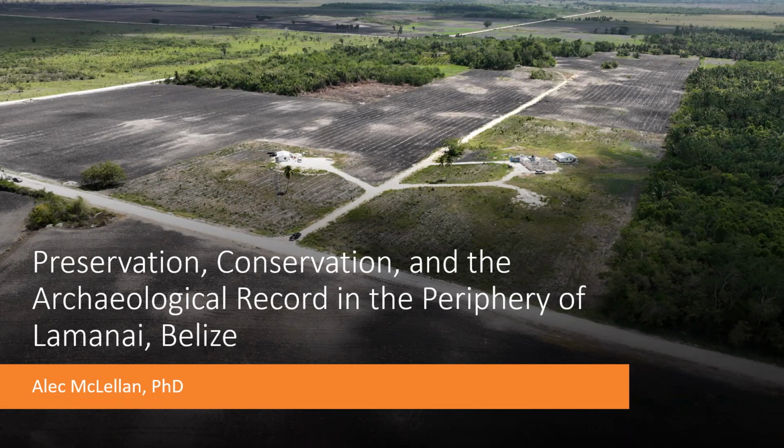The photo in this slide shows the state of the archaeological record at Coco Chan, which is impacted by agriculture, cow pasture, roads, and houses, with only some of it that is still forested. The isolated limestone debris fields that mark the landscape are the remnants of ancient Maya houses. It is the record of these houses that we are trying to preserve.